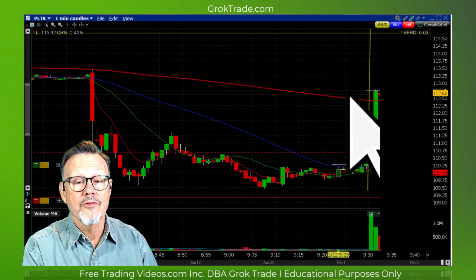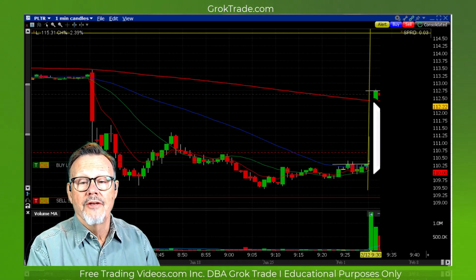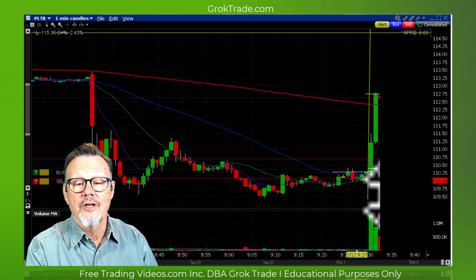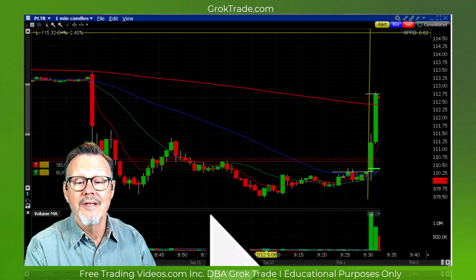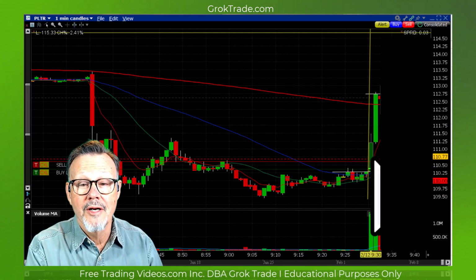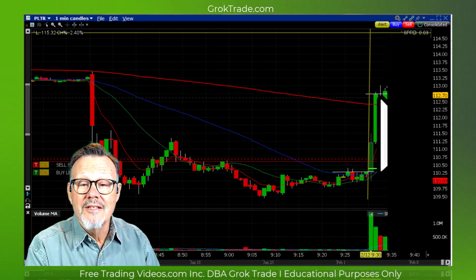But then in the first 2 minutes of the market, it filled the gap. This is the closing line right here, and so he went ahead and moved his stop to just above break even. So he's now slightly in the money on his stop just in the first 2 minutes of the market. And then it was basing right here.